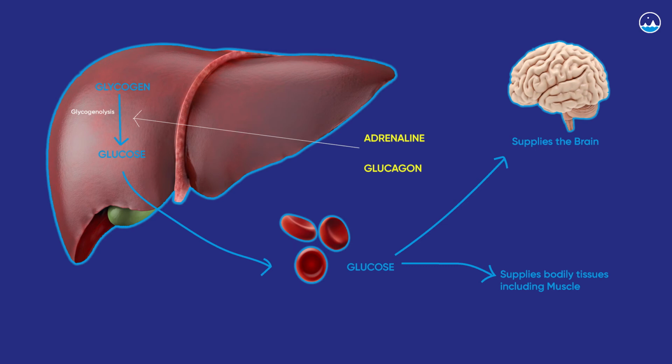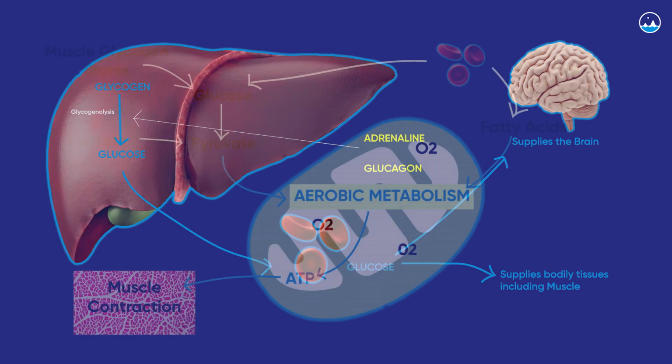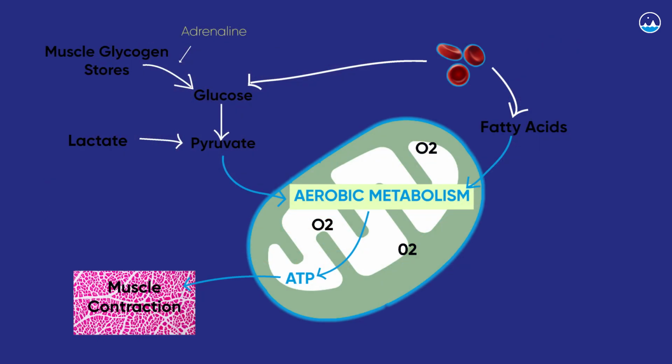This supplies the blood with glucose, which is fundamentally important for the supply of glucose to the brain. Adrenaline acts both on the liver and also the muscles to break down its glycogen stores to glucose. In the muscle, the glycogen molecules are broken down to glucose molecules that undergo a process called glycolysis, producing pyruvate. Unlike in anaerobic environments, due to the presence of readily available oxygen, the pyruvate molecule moves from the cytoplasm of the muscle cell into the mitochondria and undergoes a series of oxygen-dependent metabolic pathways, producing high yields of ATP.